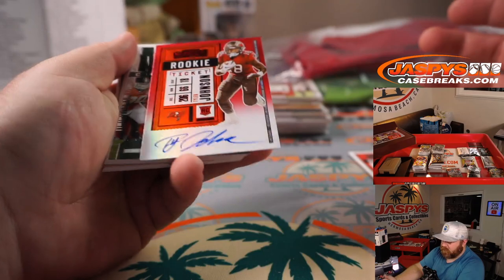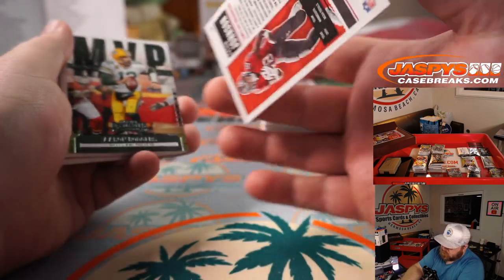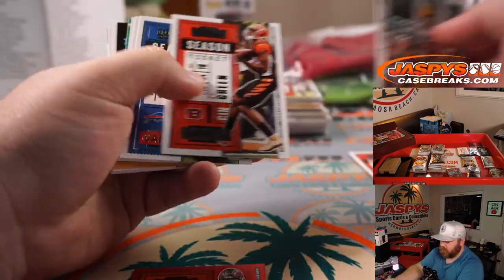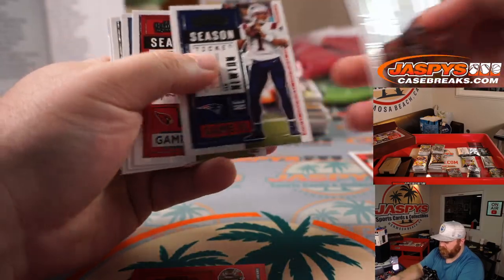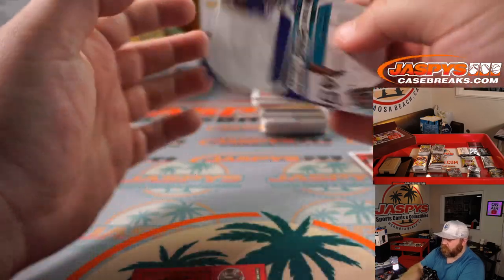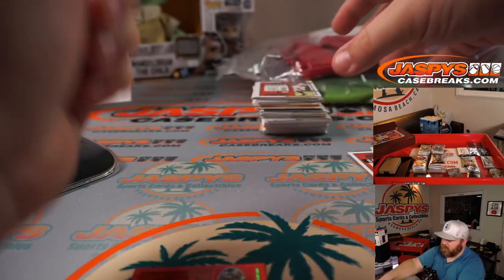Tyler Johnson, rookie ticket. First off the line, this is the Red Zone rookie ticket auto, which is the exclusive for the first off the line. Buccaneers, Will Comstock. Van Jefferson for the Rams. Kyler Murray for the Cardinals. And another duel. This one's Clavon Chase on Patrick Queen, Jaguars, Ravens. So like I said, all those will be randomized at the same time.